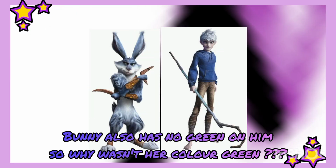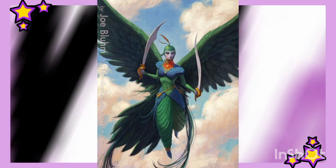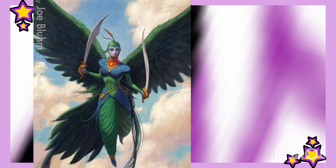It feels like they just put those on there because girl and because her actual main colors, which are blue and green, are already taken up by Bunny and Jack respectively. And when looking at her book design for reference, hello, sailor. I like girls with swords, okay? And can you really blame me?